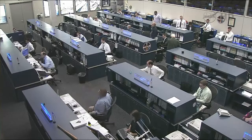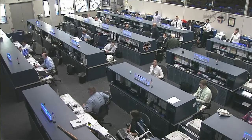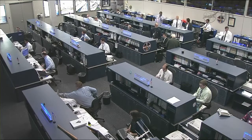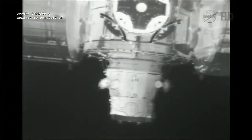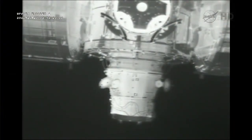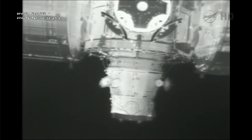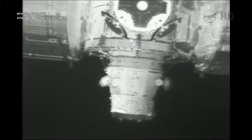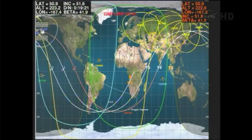The Dragon is at the 10-meter capture point. Both teams here in Houston and also in Hawthorne, California, are doing their final go-no-go for capture. This will take a few minutes, and then they will call up to the crew that everybody is go. At this point, Aki Hoshide is getting ready to steer the station's 58-foot-long robotic arm. It'll reach out and grapple Dragon very shortly. At this point in time, the two vehicles are high above the Pacific Ocean, about to make a northwest to southeast pass.